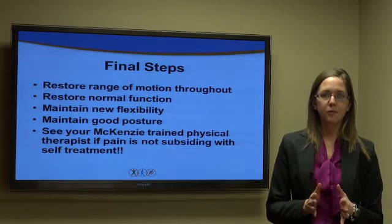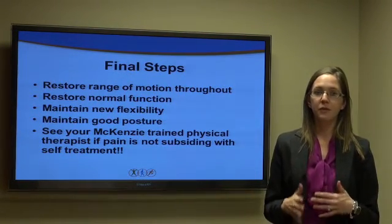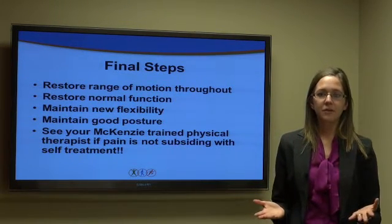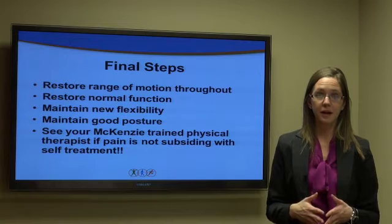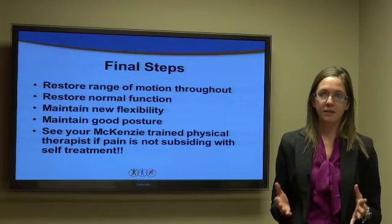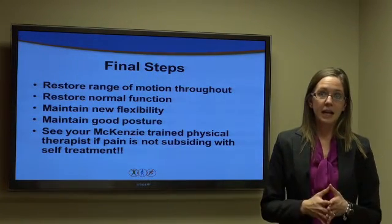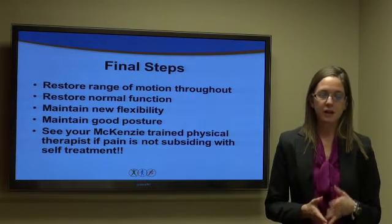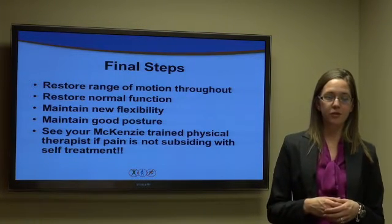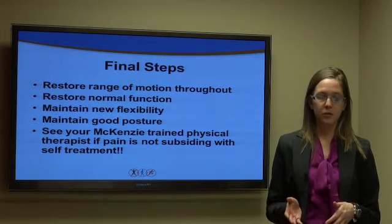So the final steps for these patients, hopefully at this point, once they've gone through this exercise progression with us and it's being monitored by a physical therapist, hopefully the pain has abolished by this time and they're no longer having the same pain. You always want to make sure to regain any lost range of motion in the neck. Most people function day to day needing a wide range of motion in their neck. So we need to restore all ranges of motion.